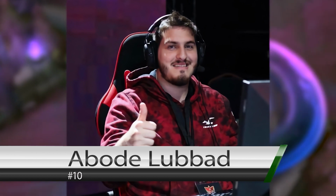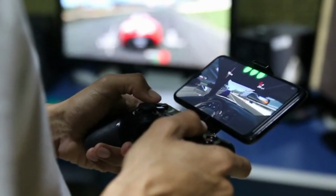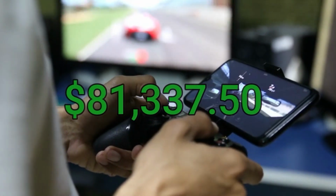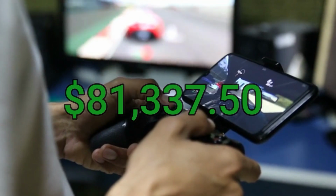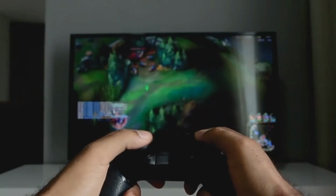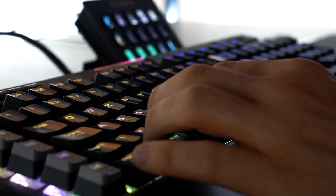The gaming world fans know Abdullah Rahman Lubid. He is only a 21-year-old gamer. He earned $81,337.50 in his gaming career. As he hasn't been gaming professionally for too long, the amount of his earnings is pretty impressive. Although he lives in Saudi Arabia, he is originally from Palestine.